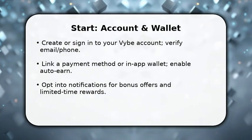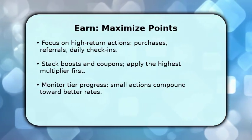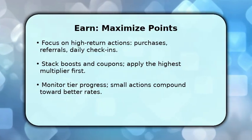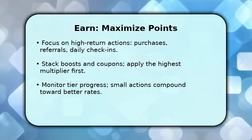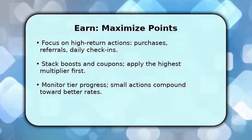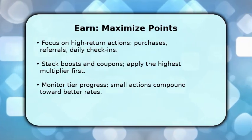Now you'll concentrate on the repeatable actions that grow your balance quickly. You should prioritize purchases and referrals and make daily check-ins part of your routine because they trigger streak bonuses. When multiple boosts are available, stack them logically. Apply the highest multiplier or coupon first to maximize points. Check your tier progress after each session since moving up increases base earnings. Once you build this habit, rewards compound, and you'll see faster point accumulation.